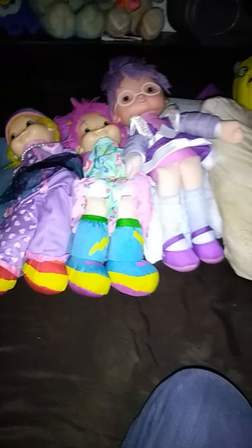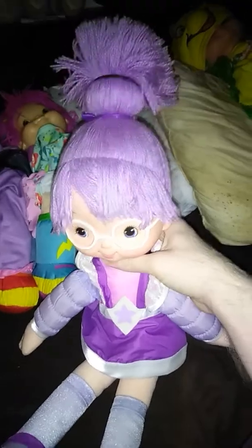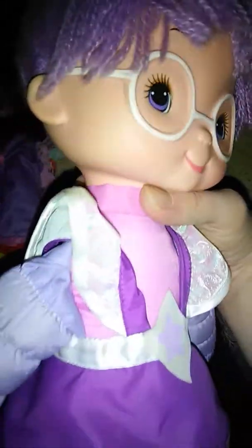Hello, everybody. I have a special review for this little one right here. As you can see, I got her today. And as you can see, she's in perfect quality. She even has her little bow in her hair, her cute little glasses, her cute little dress, and her cute little shoes, which actually have very, very sparkly stars on them.